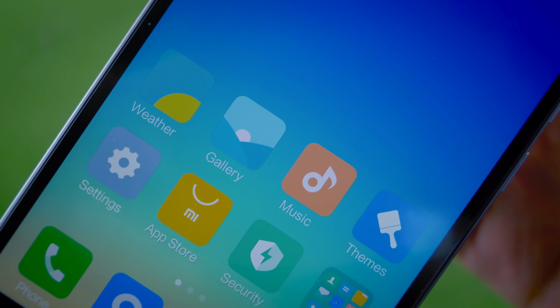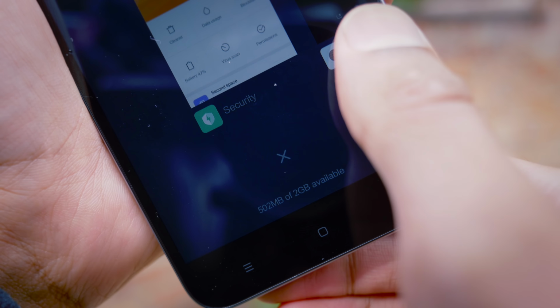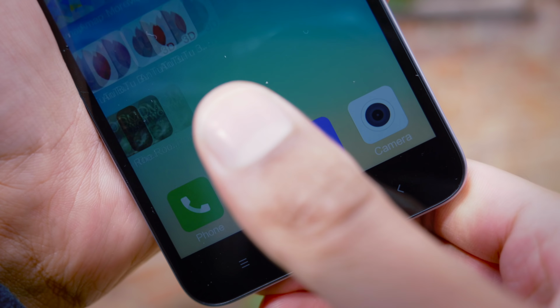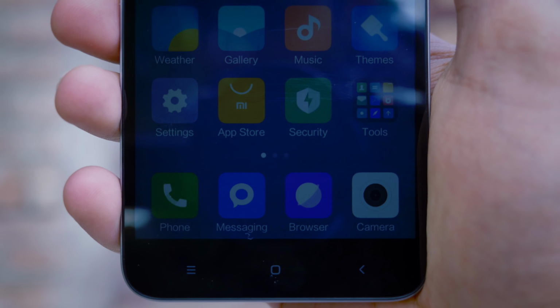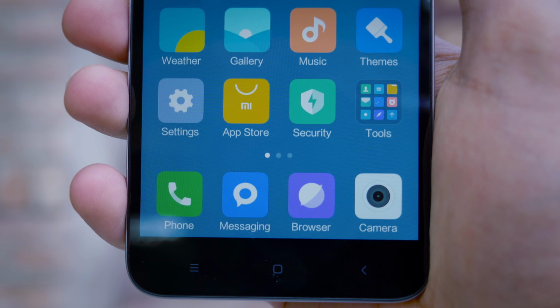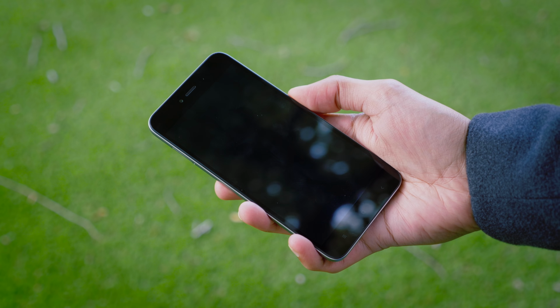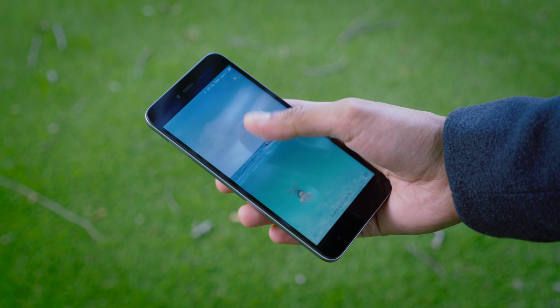So taking a look at the chin of the phone, you can see we've got 3 capacitive buttons. We've got a back, a home, and a menu. And between these buttons, you've pretty much got every command you want on your Android phone. Now a lot of people though do prefer the versatility of having on-screen buttons, and the other trade-off of this is on the base model of the 5A, there's actually no fingerprint scanner on the phone.